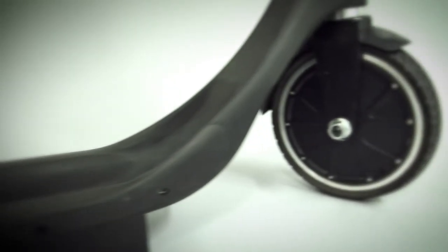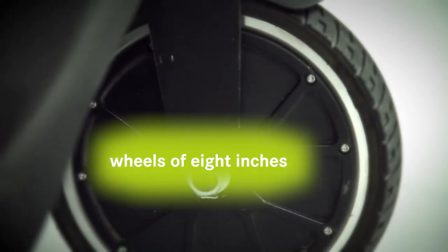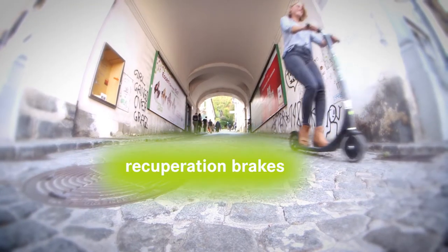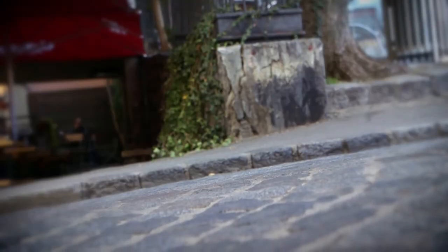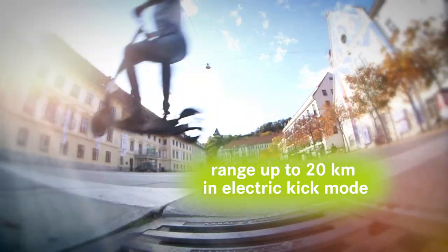The big 8-inch front wheel with a 36-volt, 200-watt electric motor allows a top speed of 25 kilometres per hour. Energy gets recuperated while braking. This keeps the speed constant while riding downhill. And furthermore, gives a really long cruising range, up to 20 kilometres.